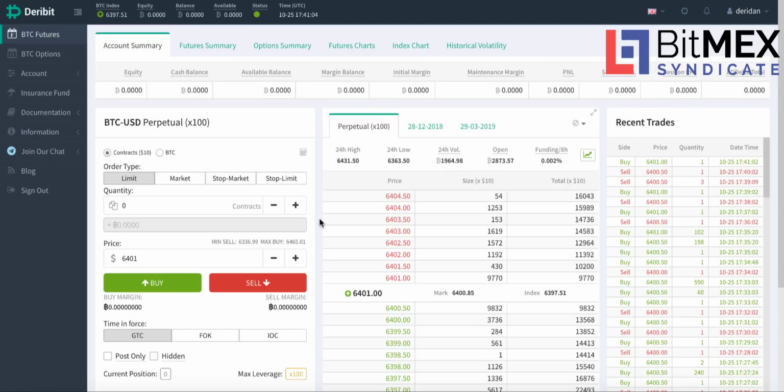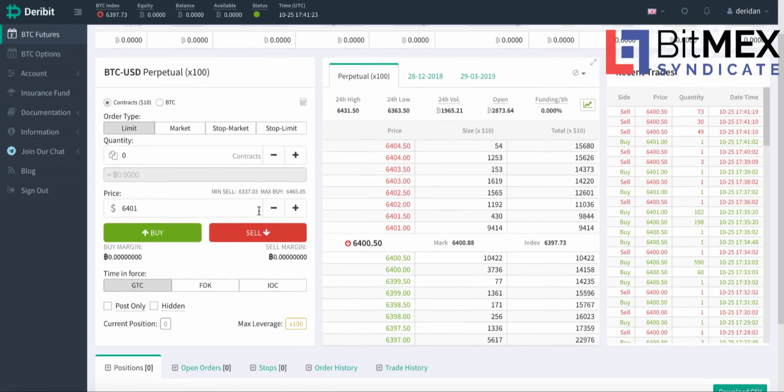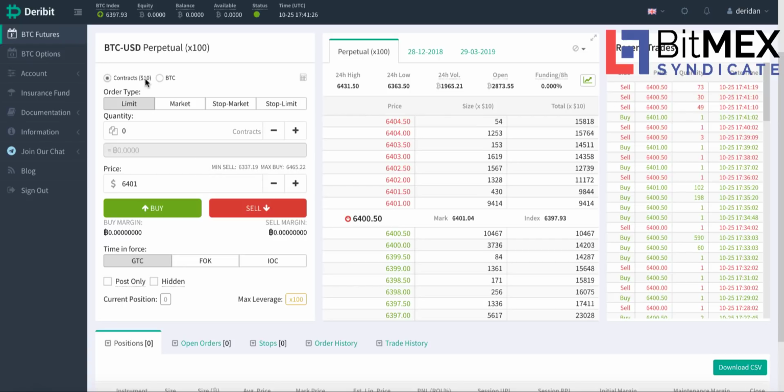Now, Deribit is aimed more at experienced traders rather than beginner traders, so this is definitely the most advanced trading platform for Bitcoin that exists. So here's how it works. The first is trading futures. On Deribit, as you could see, the futures contracts are set at $10 per contract, or you can go into BTC value, but futures contracts are set at $10 per contract, whereas on BitMEX you're used to a contract being worth $1. So something to note here.